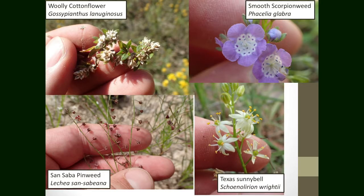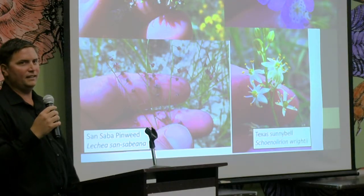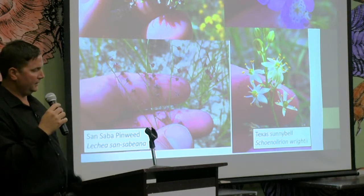So here are a couple more flowers that are out there. Woolly cottonflower, it's in the amaranth family. Smooth scorpion weed, it's quite nice. I've always liked this one. It's called a pinweed. It's a real small one, but it's got some interesting flowering structures on it. But it's not very showy. But it's pretty much found here, and then it's kind of found in Central Texas.